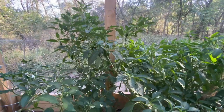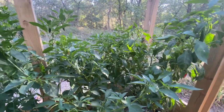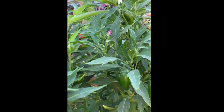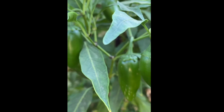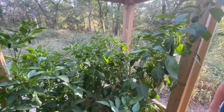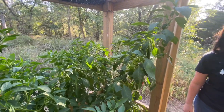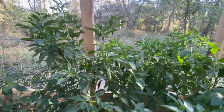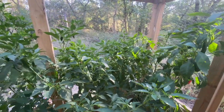I have a jalapeno plant in one of my raised garden beds. It is not near this size at all, and this is our second year having it. So it just goes to show that these plants definitely thrive in the Midwest. That is way cool. So we've got a lot of jalapenos. Can you tell me what else you guys have growing in here?